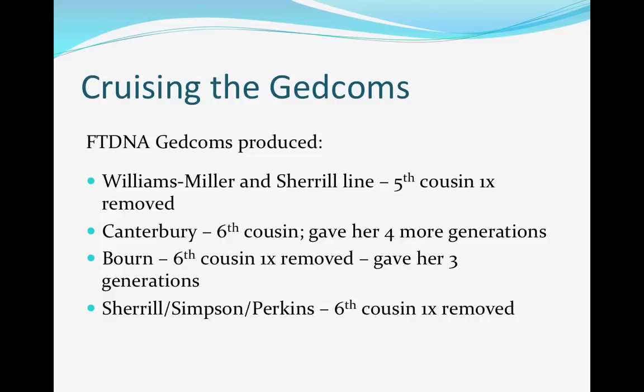The Sherrill Simpson Perkins line, 6 cousins. And the reason those go back so much further is because my great-grandparents were first cousins. Therefore, I have more DNA. And that pushes the line back.